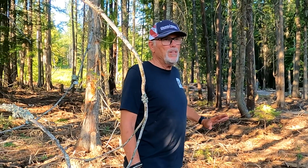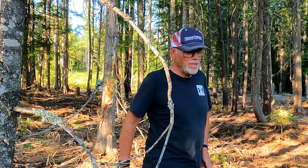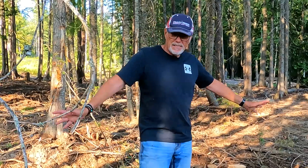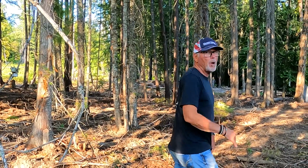When we bought the property, this was like the forest in the Wizard of Oz or something where you couldn't see anything. It was so dark. A lot of work going on in here. Still more to go because we've got to clean up all the stuff on the ground. What we really need is a chipper, and we can chip all this stuff up. That'd be awesome. So let's keep going.